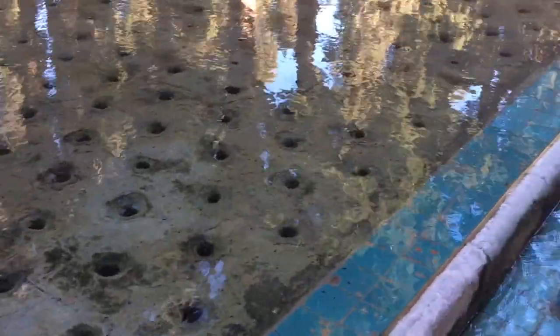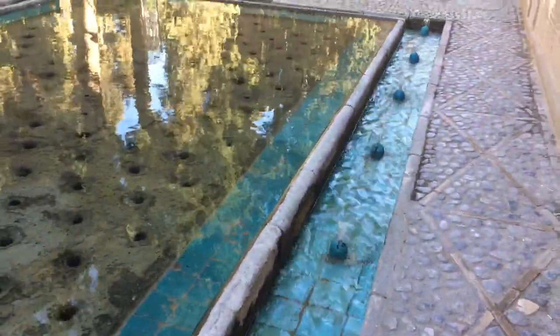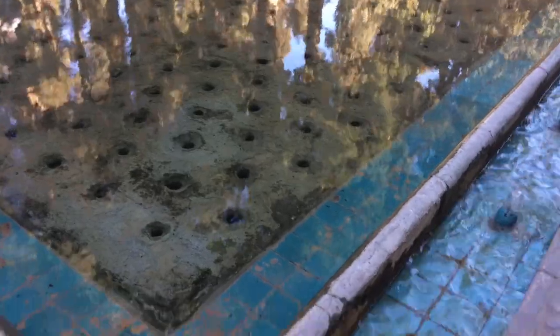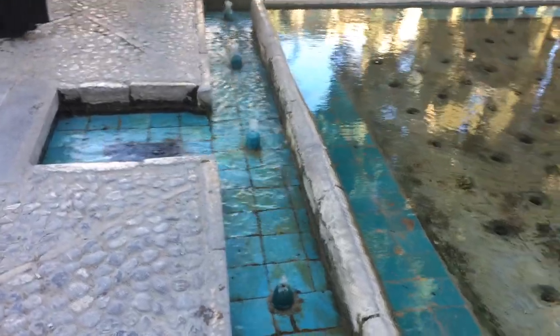We have another amazement, which is a perforated pool that has 160 holes. Every other hole pushes the water out and the rest of them suck the water in. So the total pressure remains the same and no amount of water pours out of the pool.